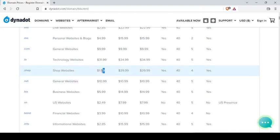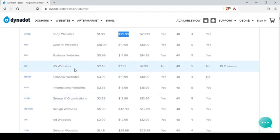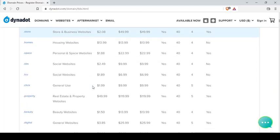Always pay attention when you are registering. The price may be low, but you want to look at how much you are going to pay to renew in the second year. So it's very important that you put your eyes on how much you are going to renew that domain for in the second year. Then if you are in the US, you have a .us website, which costs $2.49 and then $7.99 when you are renewing. But this is for businesses or websites that are in the US. Then you have .bond, and you have so many domain TLDs that you can register.